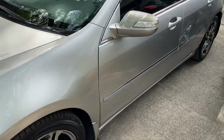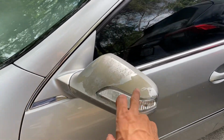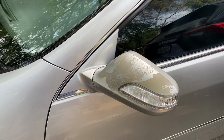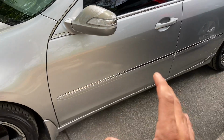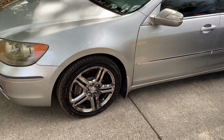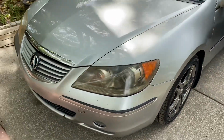Change it. A lot of miles on the highway, this paint, I had it painted once. It's already coming off, so I gotta take care of that. Like I said, there's big restoration plans for this car that I'm gonna take care of.